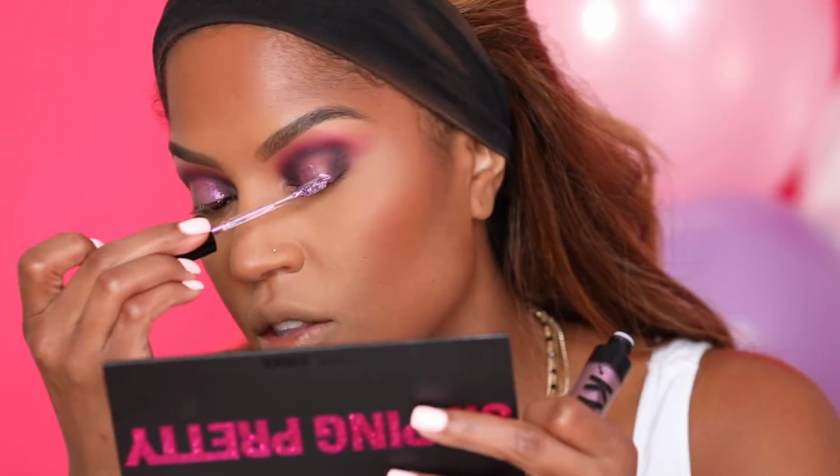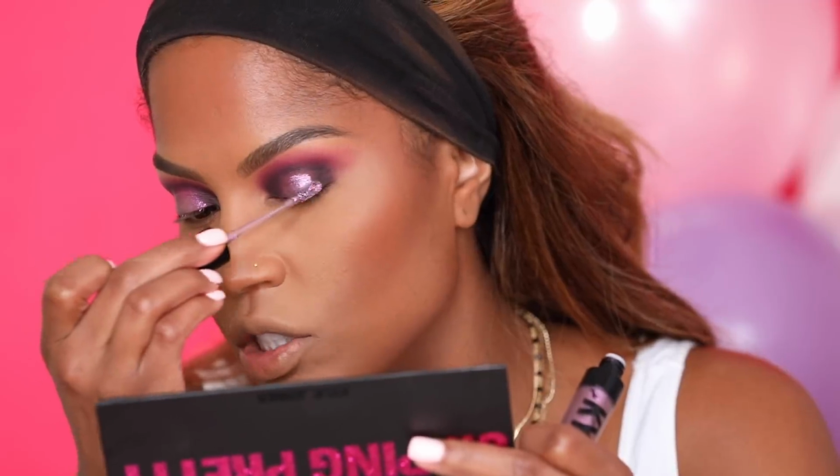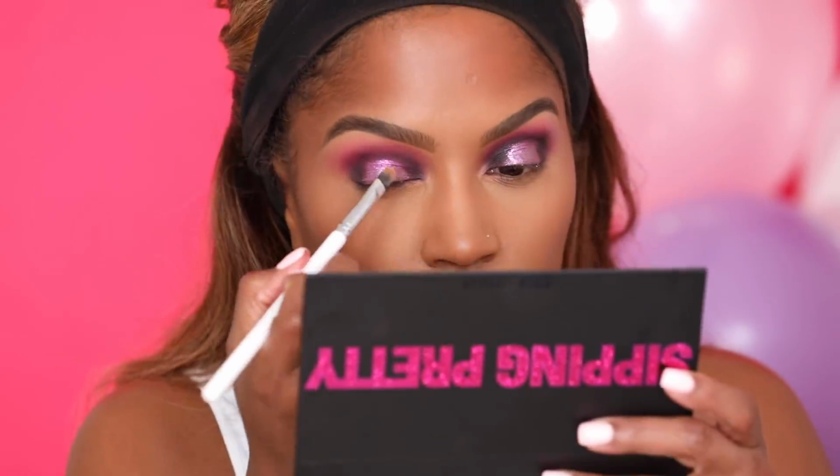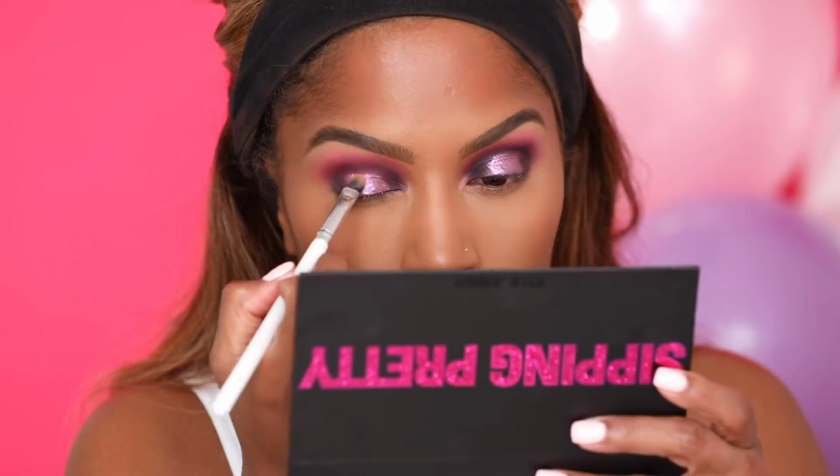There's another liquid shadow that I really like, the green. I was actually debating between using the purple or the green. Not with this look, but just in this tutorial, because the green is so pretty. You guys already saw the swatches, but look at that. Try not to look up because I don't want my eyes to get messed up. Let's see. I'm gonna use my flat brush and just blend it out and see what happens here.